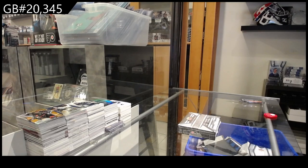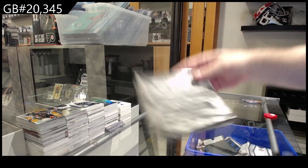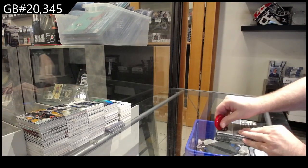2019-20 buybacks. When was the last time you guys honestly think you've seen this one broken? So, best of luck.